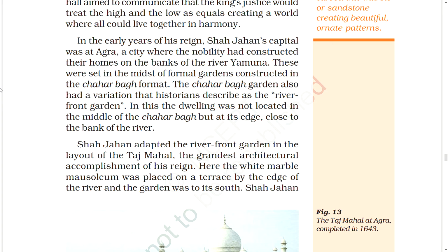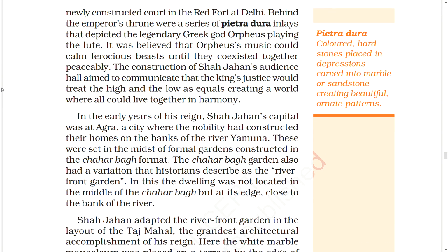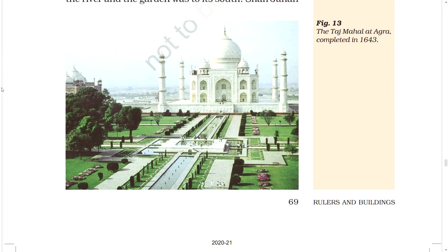Shah Jahan adopted the riverfront garden in the layout of the Taj Mahal, the grandest architectural accomplishment of his reign. Here the white marble mausoleum was placed on a terrace by the edge of the river and the garden was to its south. Figure: The Taj Mahal at Agra, completed in 1643.